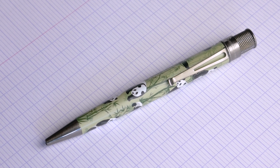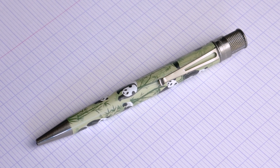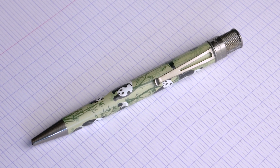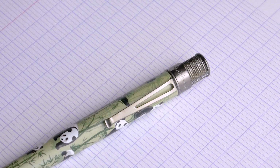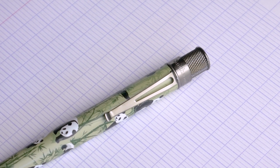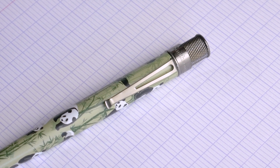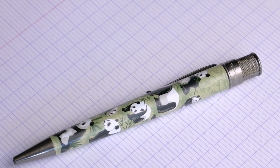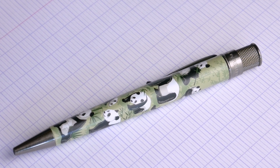The Retro 51 Smithsonian Rollerball in the National Zoo Panda design is just too darn cute. The light green background highlights stalks of bamboo and pandas in various poses and activities and is printed on a textured lacquer barrel. The antique silver accents complete the look. The Smithsonian logo is found on the top finial, and the pen is packaged in a commemorative Smithsonian Panda tube.